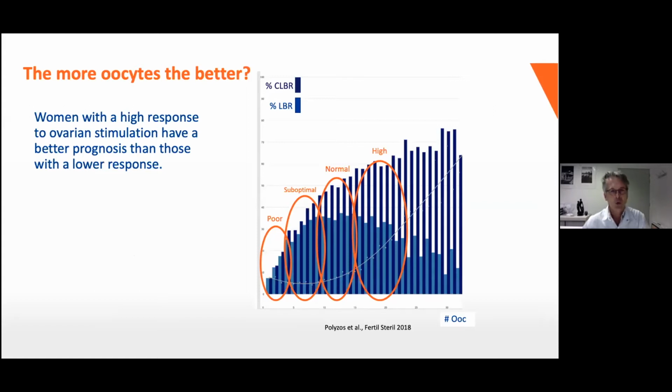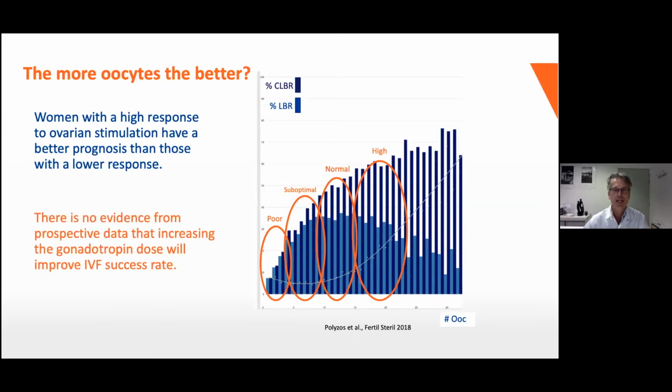Now, a higher oocyte yield may reflect adequate ovarian reserve and a good response to ovarian stimulation rather than the stimulation protocol or the dose used. And this is often ignored, because an observed relationship between a high oocyte yield and favorable IVF outcomes is often used as an argument to stimulate hard. But this is not the right thing to do. High response represents good prognosis patients, but there is no evidence from prospective studies indicating that a dose increase will actually improve IVF success rates. The only thing that goes up substantially beyond a certain point is the incidence of side effects, including OHSS.